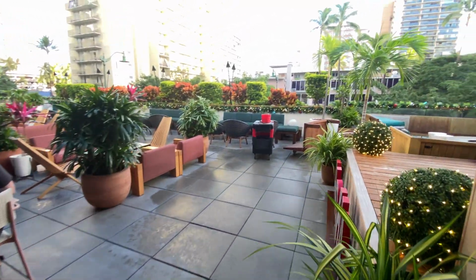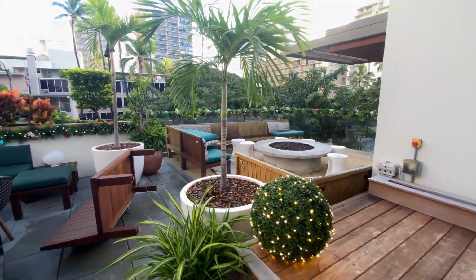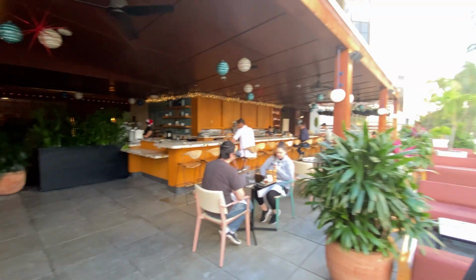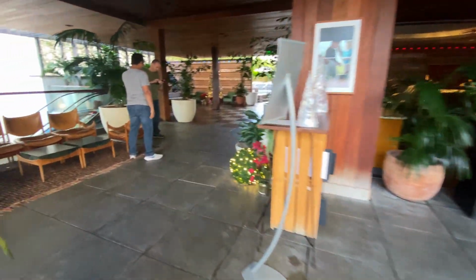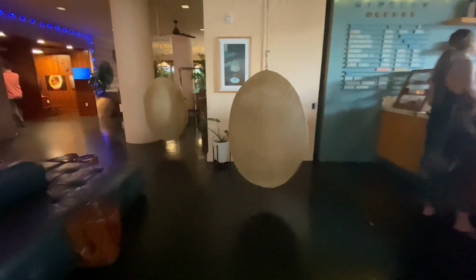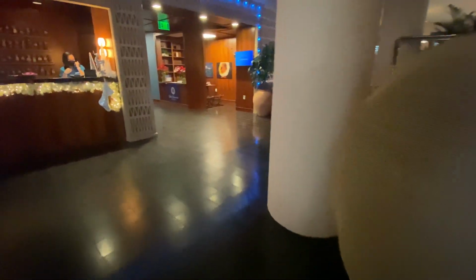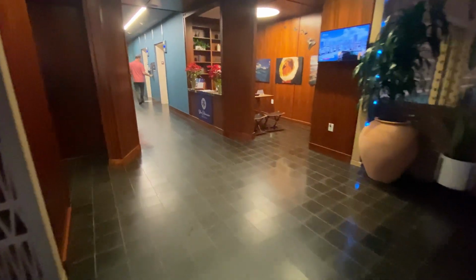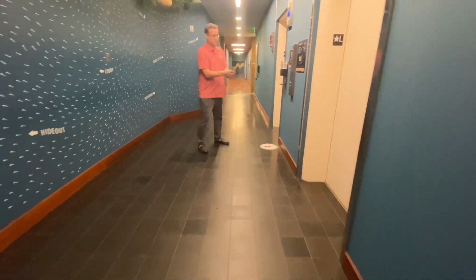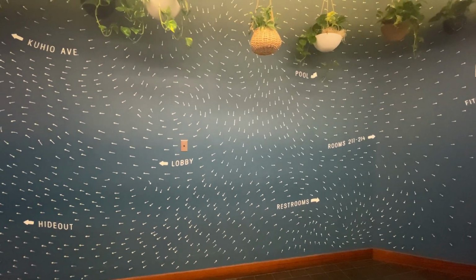This is the patio area, which features live entertainment every evening between 6 p.m. and 9 p.m. On the left is the bar portion of Hideout. Making our way back to the front desk, there is an activity and tour planning service desk and the elevator landing area. This wall artistically displays directions for common points of interest, which is helpful for those getting out of the elevator.